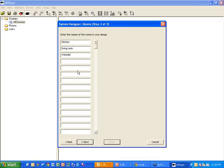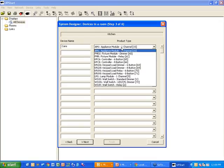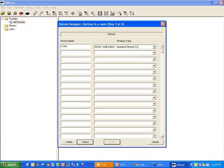Okay. So I can list all the rooms that I'm going to be in there. Within the kitchen, what am I going to be controlling? The cans, right? And I can now have a drop down of our most popular items. So I got my wall switch. I also have a keypad in the kitchen. So that's a keypad. I've also got the cabinets.